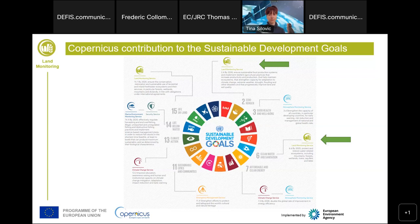And finally, next, so last arrow, yes. The land service was also identified for SDG 15, which is life on land, which is where I will concentrate now. Next, please.